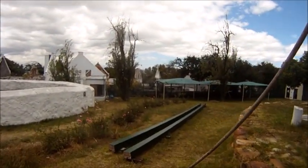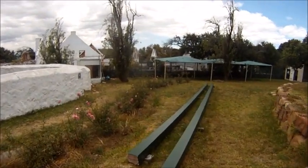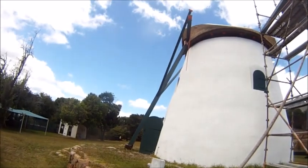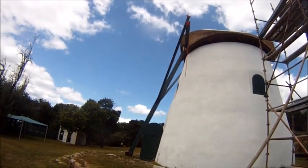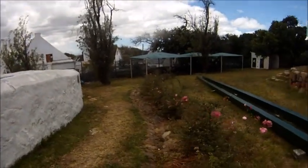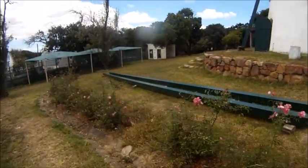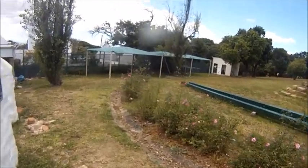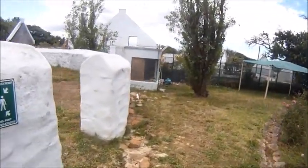Okay, folks, so this is part of the wood that's been salvaged here, and that's going to go up there, right? Awesome. The garden has been neglected here because of the devastating fire, and as we just heard, this is the threshing floor.